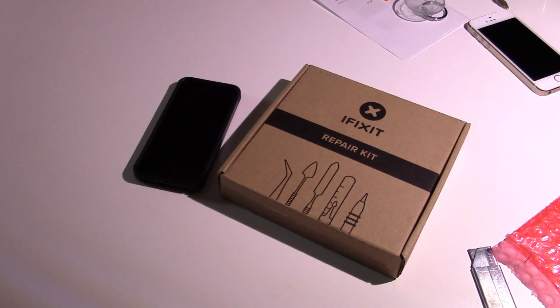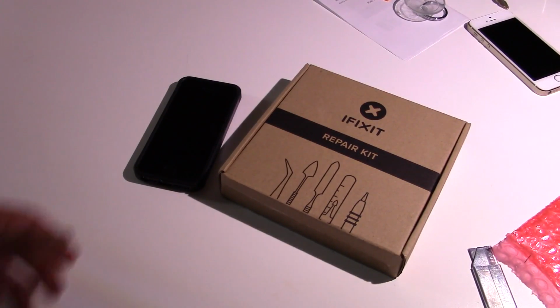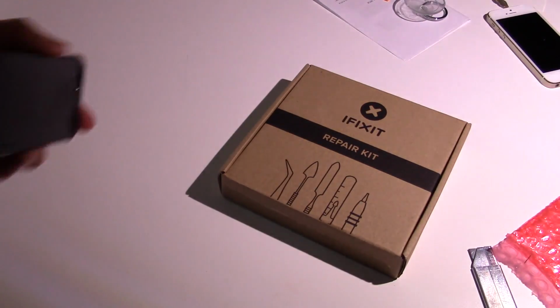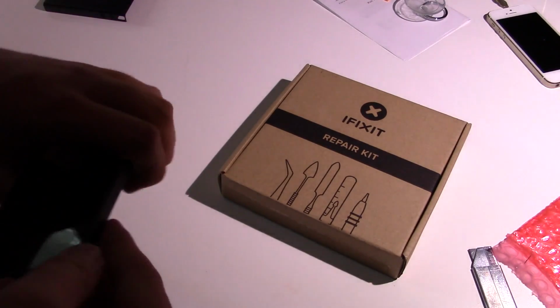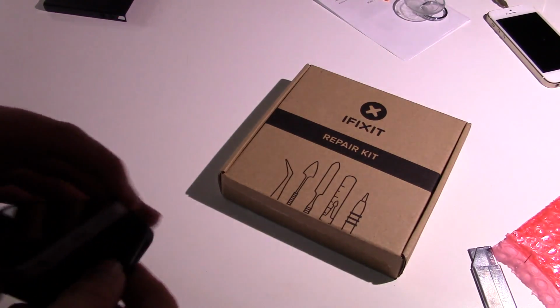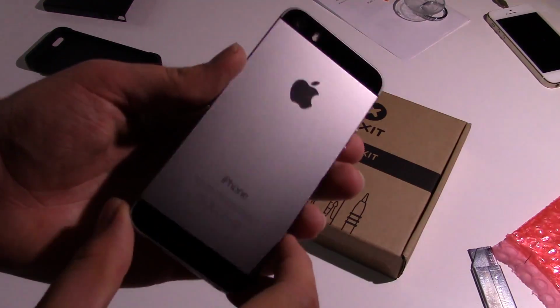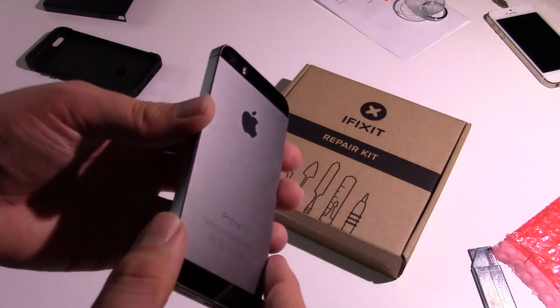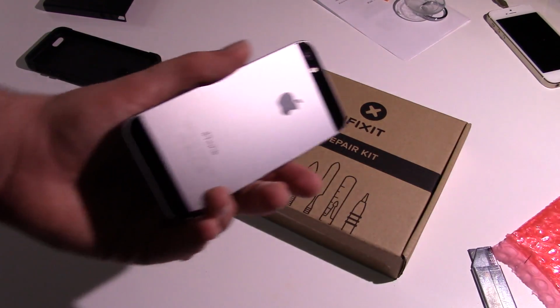About a week ago I ordered a 32GB iPhone 5S. Well, I didn't order it, but I got it off Craigslist. I got it for a pretty good deal, and the rear unibody case is in really great shape. As you can see, the unibody case is in great shape. It's a 32 gig AT&T. It was the only one on Craigslist, so I had to get this one.